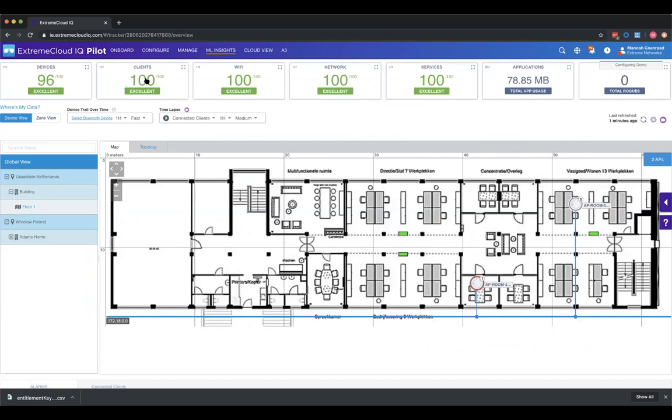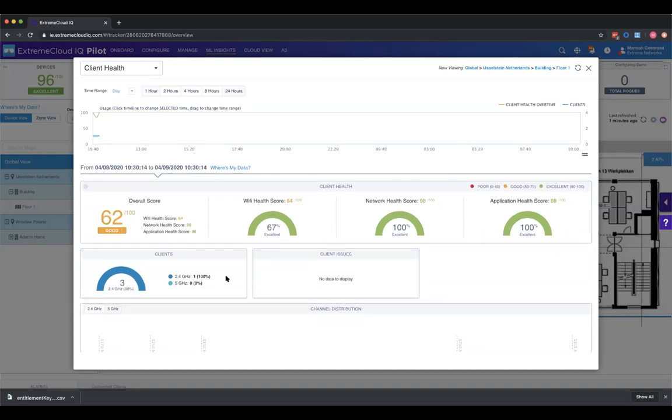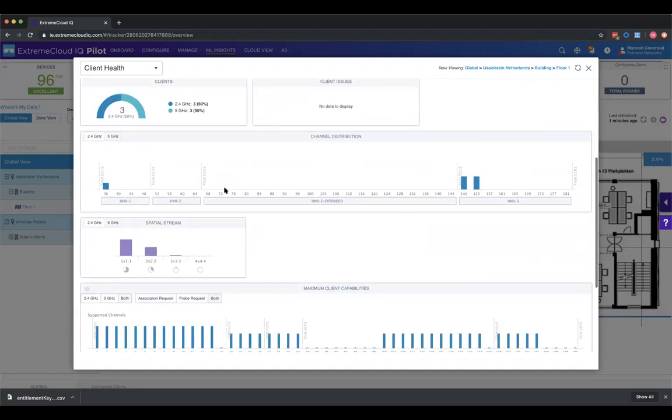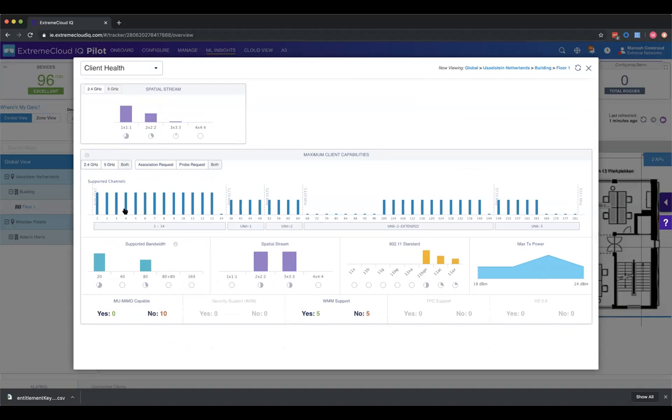So that's the devices. We can see the clients connected, how many clients are connected to the network, 2.4 or 5 gigahertz, what's the client score, the channel usage, the spatial streams, and the client capability. So are there any clients that cannot connect to a specific channel, for example? So in this case, when we are using channel 144 on the APs, there is no client that can connect to the wireless network. So what type of clients are connected to the network? So we can have a fully blown AX network, but when we have only B or G clients, it's not making sense.